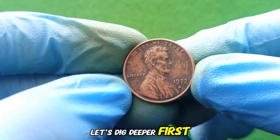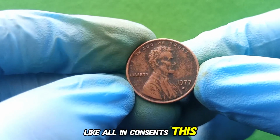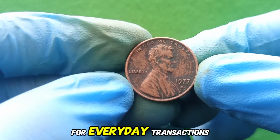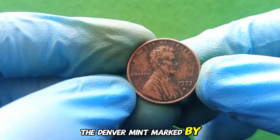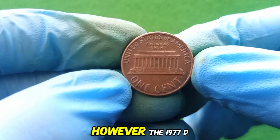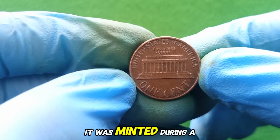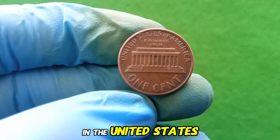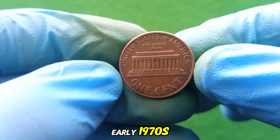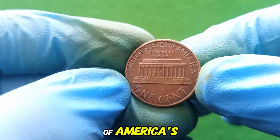Let's dig deeper. First, let's talk about why the 1977 D penny was made. Like all Lincoln cents, this coin was produced as part of the United States Mint's ongoing effort to provide small denomination currency for everyday transactions. The Denver Mint, marked by the D mint mark, was responsible for producing millions of these pennies to meet the demands of commerce. However, the 1977 D penny stands out because of its unique place in history. It was minted during a time of economic transition in the United States, as the country was recovering from the inflation and energy crises of the early 1970s. This historical context adds a layer of intrigue to the coin, making it a tangible piece of America's economic journey.